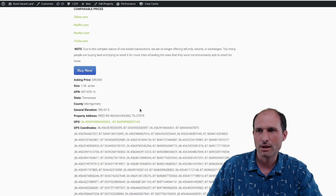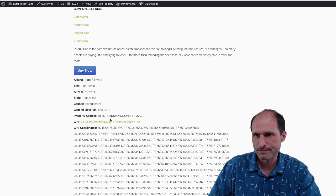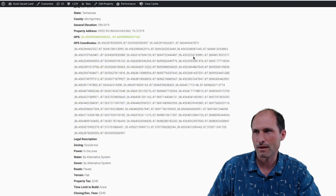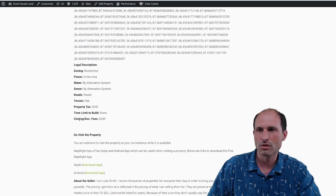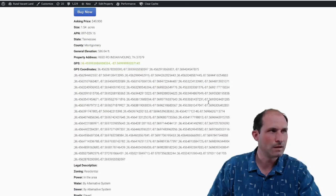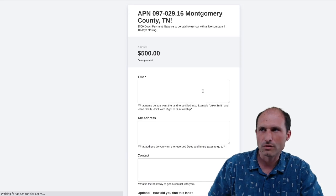Okay, 586 feet elevation. It's got an address. Oh, it doesn't have a street address, but it's Reed Road in Indian Mound, Tennessee. Got GPS coordinates going around the outside of the property. Taxes are $240 a year. Closing docs fees. This doesn't really make sense because we'll do this one through a title company. So skip that fee.